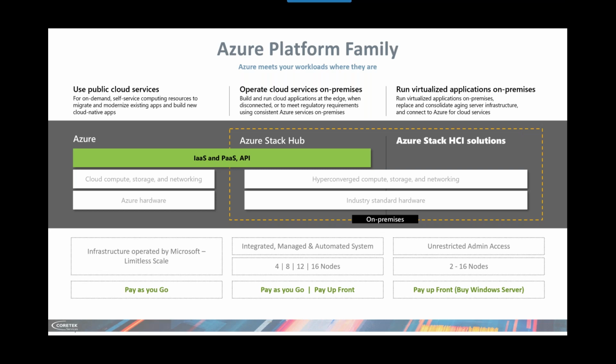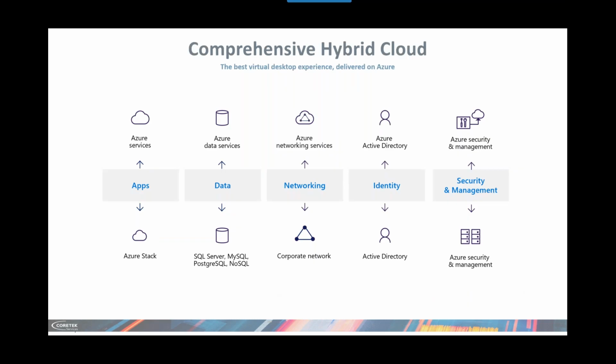And if you want to leverage more of a true virtualization capability while tying into Azure-based services, moving to the right on Azure Stack HCI and starting with a lower node count of 2 nodes and then paying upfront for that server hardware and licensing and having that unrestricted admin access. The point to mention there is there are some restrictions for Azure Stack Hub on how you manage it and what administrative control you have over that hardware and capability versus an unmanaged solution where you have more flexibility to manage that like a true hypervisor you would inside your own environment.